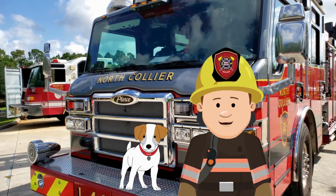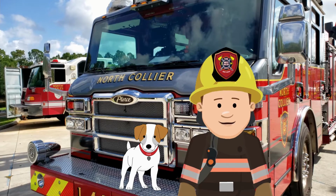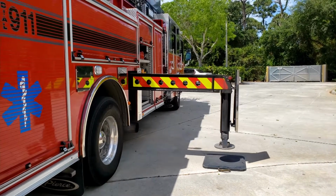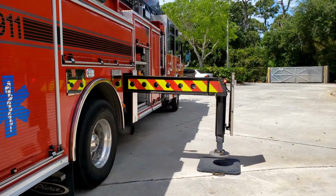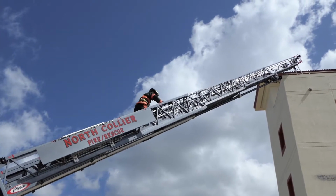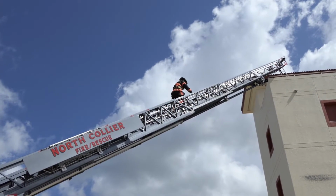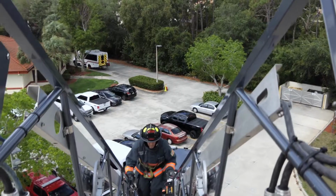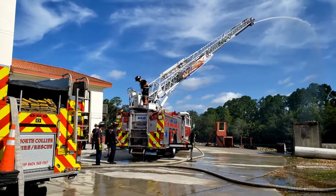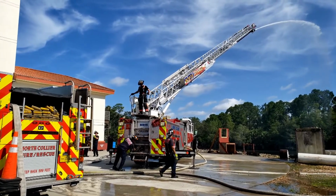But first, what do we always make sure we are aware of? Safety. That's right, Tank. The ladder truck has special tools we call stabilizers that come out from each side of the truck. These stabilizers keep the truck from tipping over when the ladder is extended into the air. With the stabilizers in place, the firefighters on the ground and on the ladder stay safe. Having the ladder attached to the top of the fire truck helps firefighters rescue people and pets from very high places. We also have fire hose that reach all the way up to the top of the ladder so we can fight fire from way up high too.